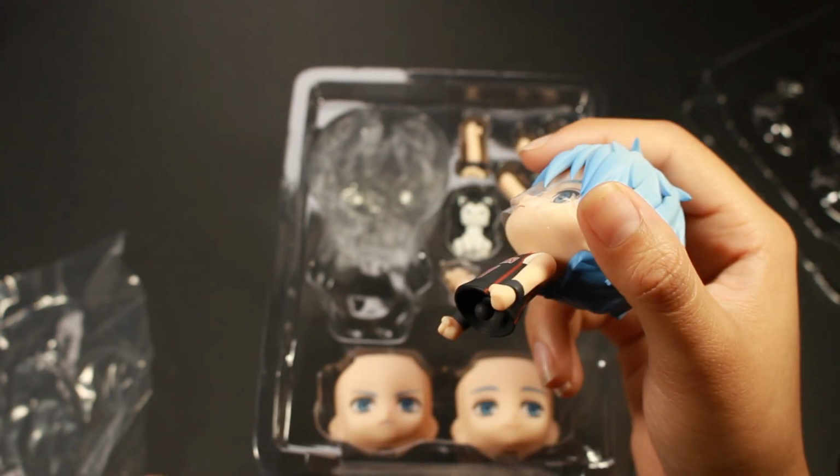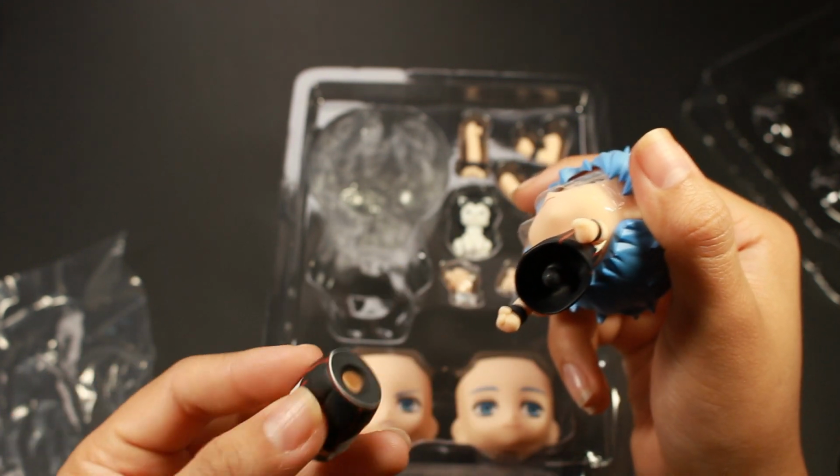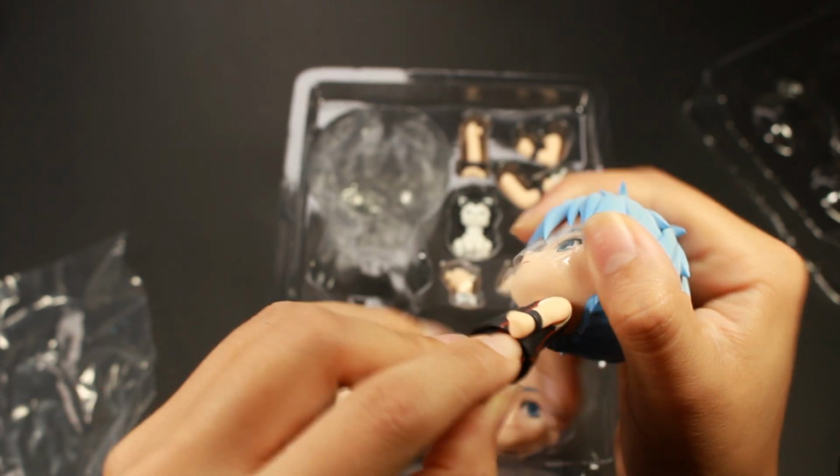Interesting. So usually with Nendoroids, they have a peg down here going into this part, but this is a ball joint, or as close to one as you can get.